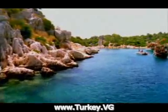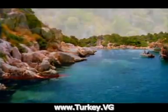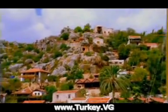Just east of Kaş is the Kekova district. Kekova Island is covered with the ruins of an ancient city. Kaleköy, most easily reached by boat, is a picture-perfect village nestled at the foot of a small castle.